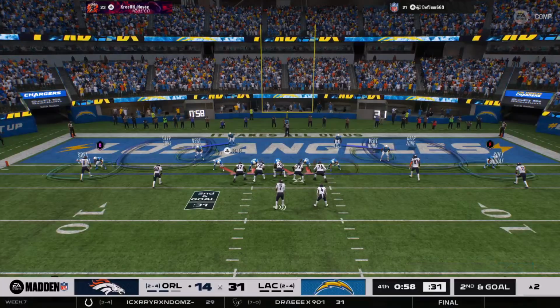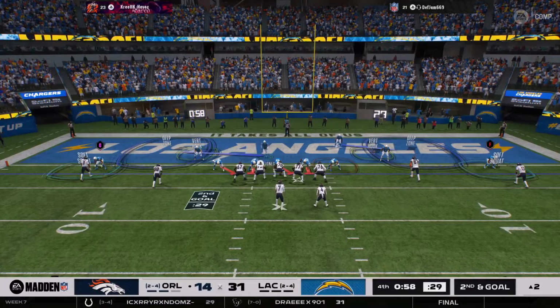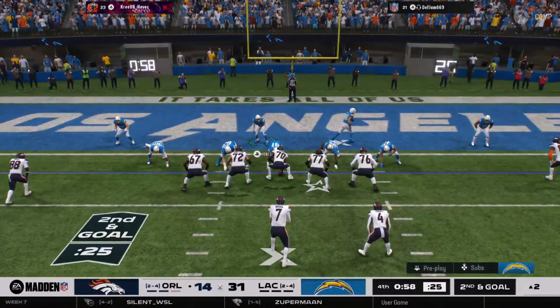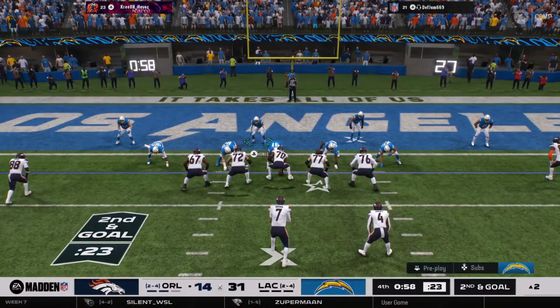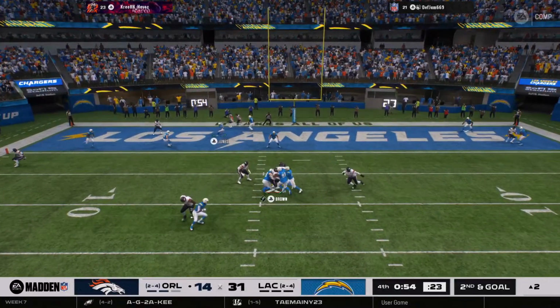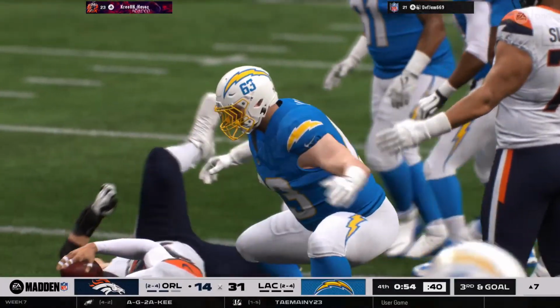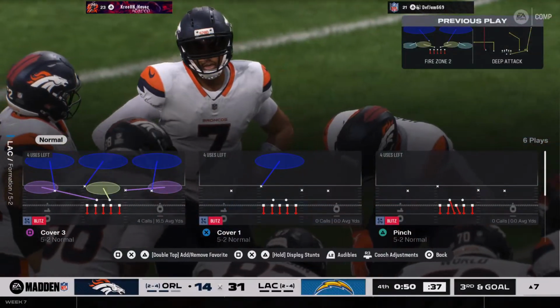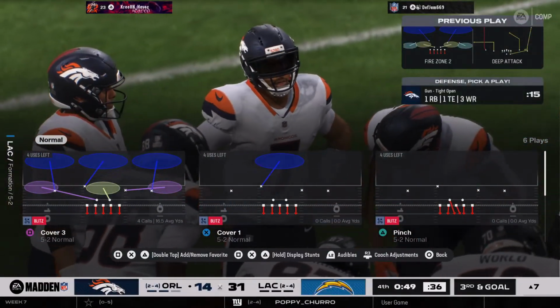Green Jack. Set. 50. Green. Cut. 2nd and 2. Feeling the pressure here and taken down. A sack back at the 7. Multiple defenders there to drop him for a loss of 4.